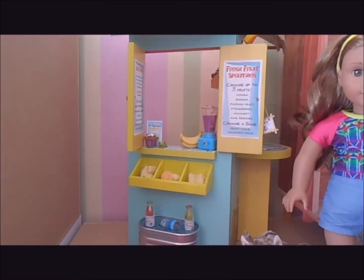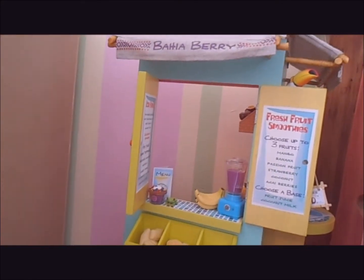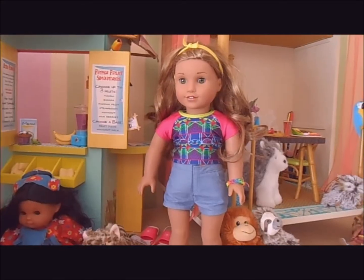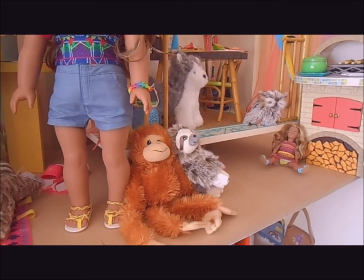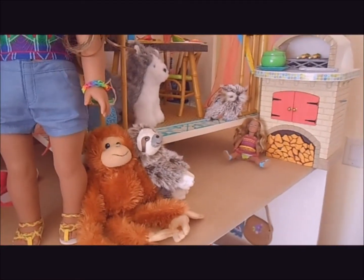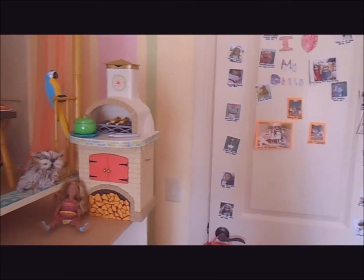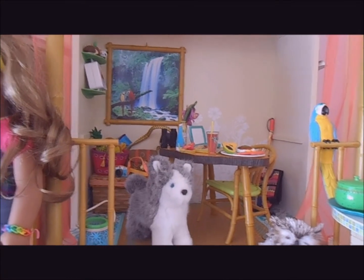Behind where baby Kaya was sitting, we have Leah's beach, and there's the drinks, and on it is all the stuff that it came with. By Leah's fruit stand, we have some sunglasses and her flippers. Next, we have Miss Leah. Outside of her beach hut, we have a stuffed monkey and her little sloth. We have the mini Leah doll and her little fire, some accessories that came with her beach hut. We have the beach hut.